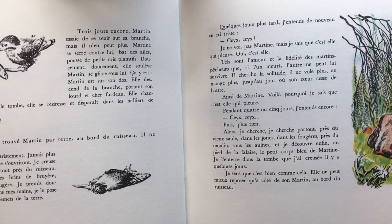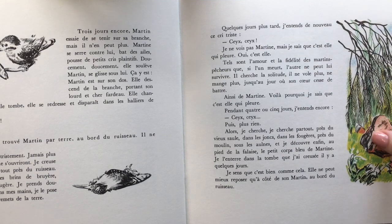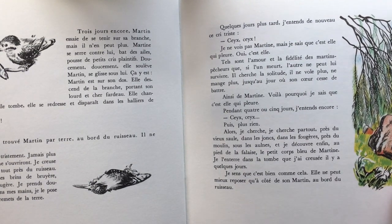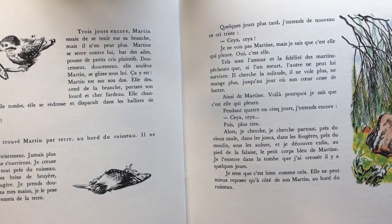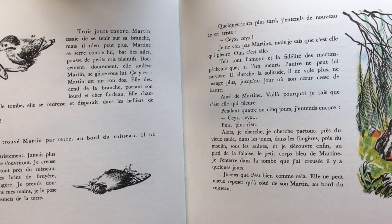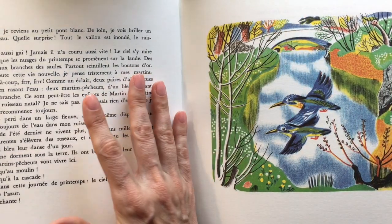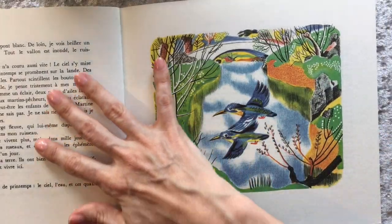And so it happened with Martine. After 4 or 5 days, I heard Ceyx, Ceyx, and then nothing more. I looked everywhere, and finally I found the body of Martine, who I entombed with her mate. A very sad day. But winter passed.